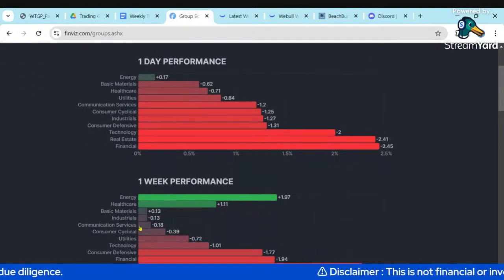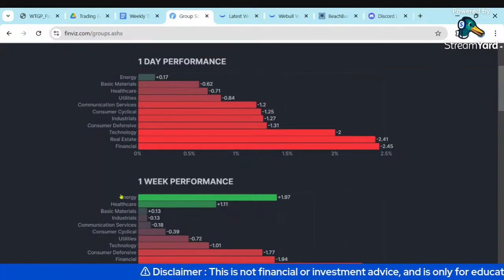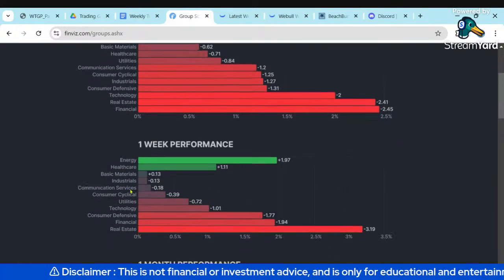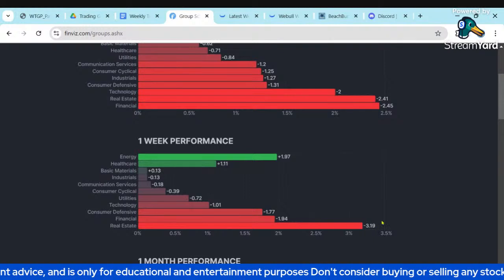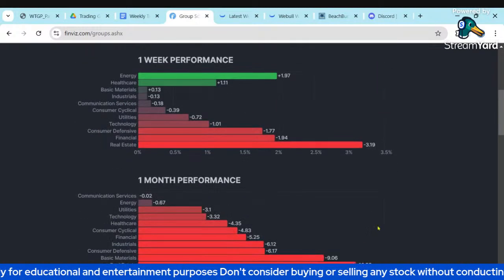So again, for the week, we can see that sector rotation. Again, the only positives really were energy, healthcare, basic materials. Again, a lot of profit taking out of financials, technology. Again, real estate suffering from high bond yields.